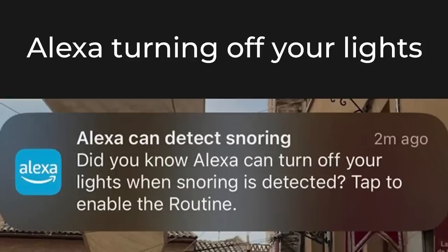Alexa turning off your lights. Alexa can detect snoring. Did you know Alexa can turn off your lights when snoring is detected? Tap to enable the routine. Just trying to browse, then this ad came up.